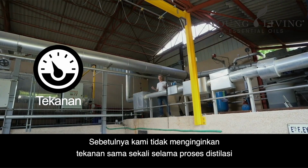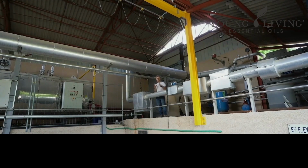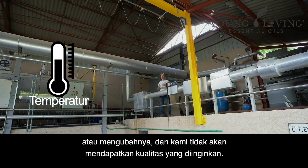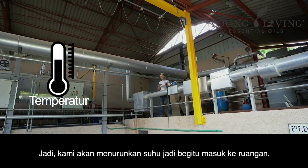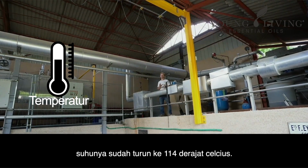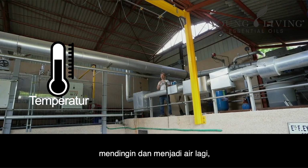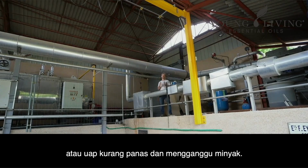After this, we'll reduce the pressure from 8 bars to 1 bar, and to close to 0 in the chamber. We actually don't want any pressure during distillation, or we might harm some of the lighter molecules that are in the essential oil. The temperature is the same idea. If the steam is too hot, we will harm some of the molecules or modify them, and we won't get the quality of oil we want. So we will bring that temperature down so that as soon as it enters the chamber, it is around 114 degrees Celsius. This is a good temperature so that the steam doesn't start cooling down and becoming water again, or that the steam is not too hot, harming the oil.